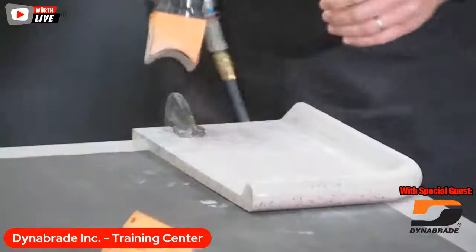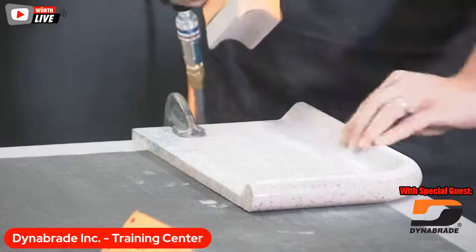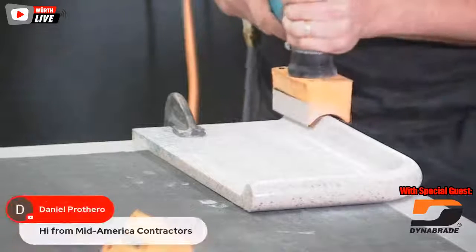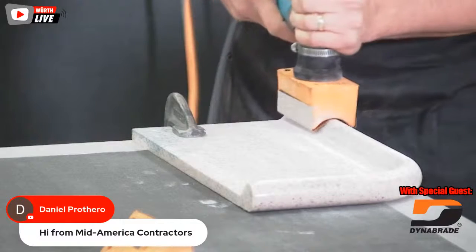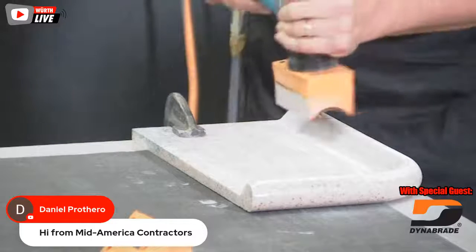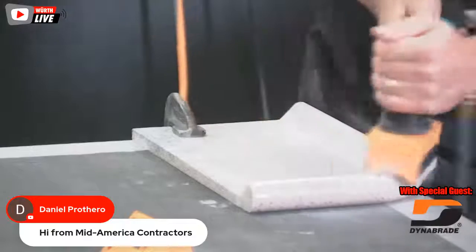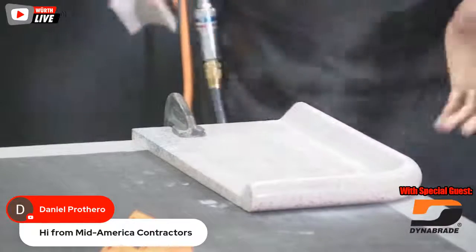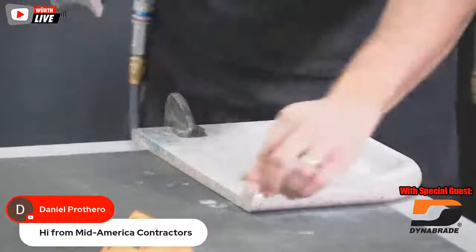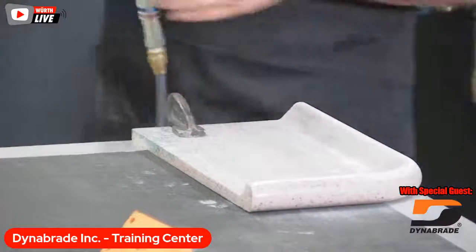So I'm starting out with the reverse radius pad, working on the backsplash here. Very easy. You just set it on your workpiece. Make sure your air is turned on. And you're able to work this entire reverse radius edge in just one swoop. It's a really good time saver for that type of an application.